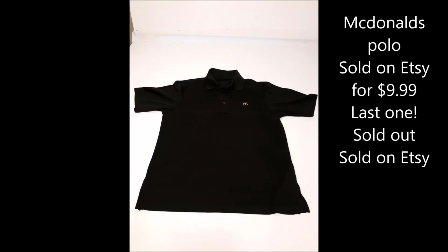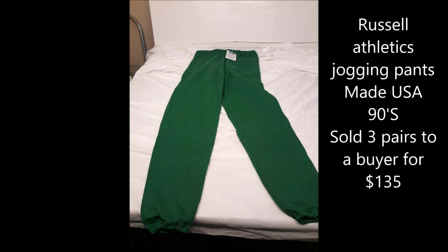Another fast food polo. This one is for McDonald's. Just think about how many locations there are worldwide for McDonald's. And it's an entry-level job, so people come in, they leave that job and go on to other jobs, but people constantly need uniforms. So I picked up 3 of these, did a multi-listing, and now I'm sold out. So 3 shirts picked for $3 and $30 profit.